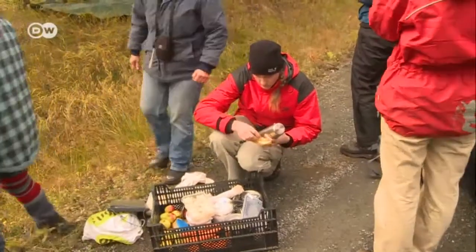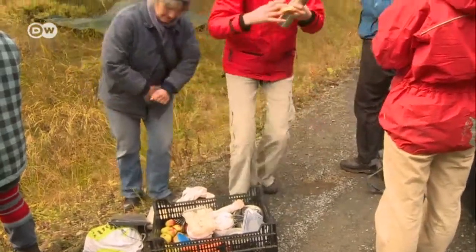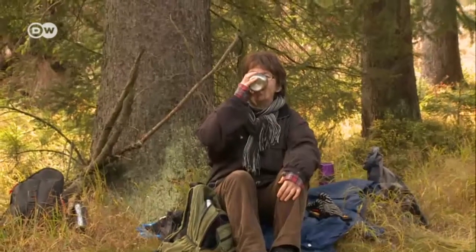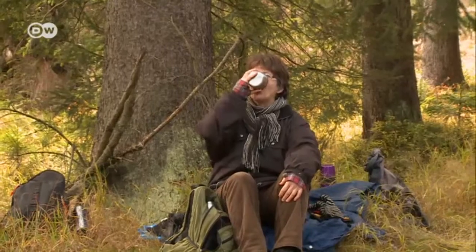And where firs and spruces coexist, animals seem to always prefer eating the firs. There is no vacation. These volunteers have booked a week of hard forestry work. One participant, Carola, says they're going to learn how to wrap the firs in wool. That's supposed to protect young saplings against being bitten off.